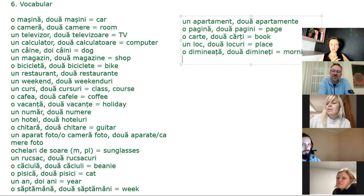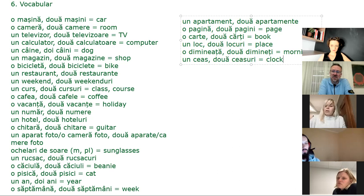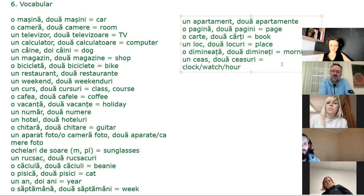How about a clock or a watch? O ceas. It's a neuter, so it's un ceas. And two clocks or watches? Două ceasuri. Ceas can also mean hour.